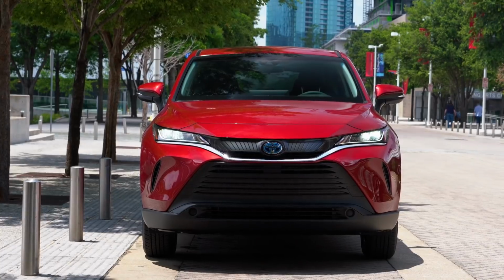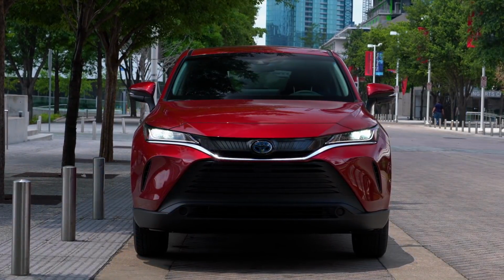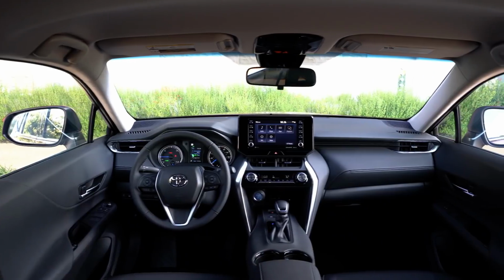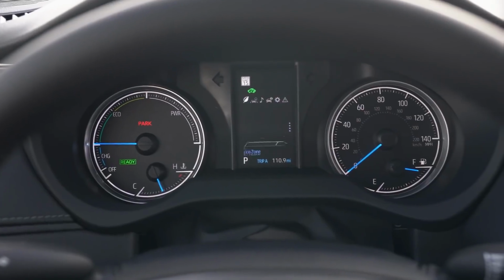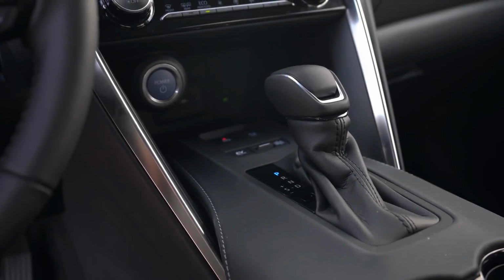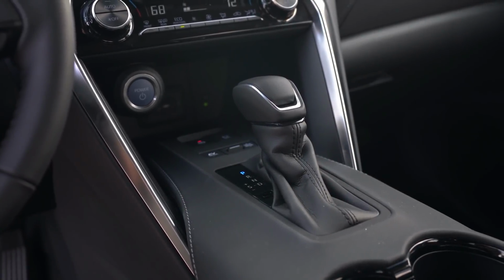The interior of the Venza is a relaxing place to be in, with soft-touch materials all around and extensively comfortable seats. The 8-inch touchscreen is standard, and the 12-inch comes as optional. The higher trims also feature a 7-inch MID, which provides information such as tire pressure monitoring, trip details, a hybrid energy monitor, and lots more.